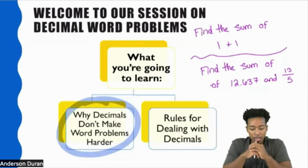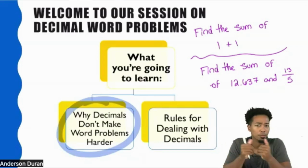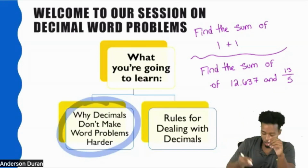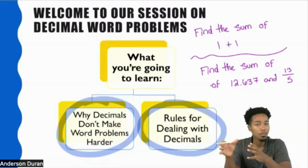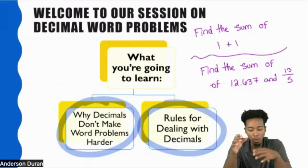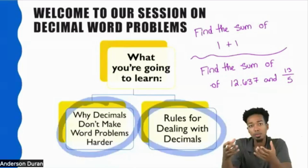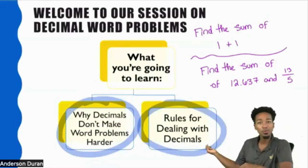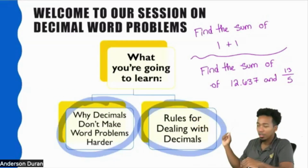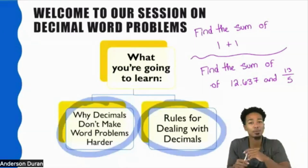All right. Now, number two, it's a perfect segue, because if you're saying, hey, coach, decimals are difficult for me, what can I do? Well, we're going to be talking about the rules for dealing with decimals. We're absolutely going to talk about that, so don't worry at all. But the two main things that we're going to learn today are focusing on the story of the problem to figure out what to do, and then understanding perfectly how to do it. That's essentially what you're going to learn today, my math party people.